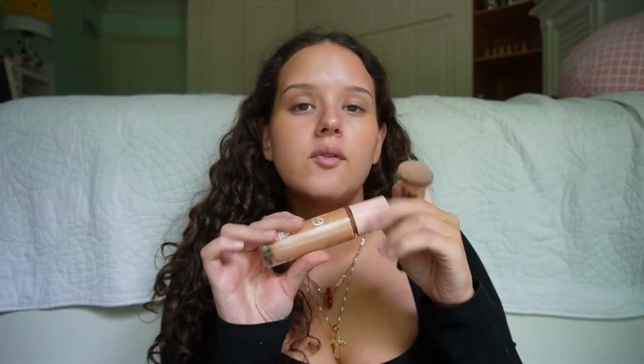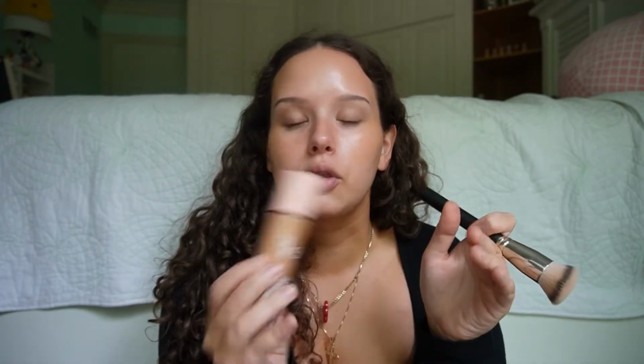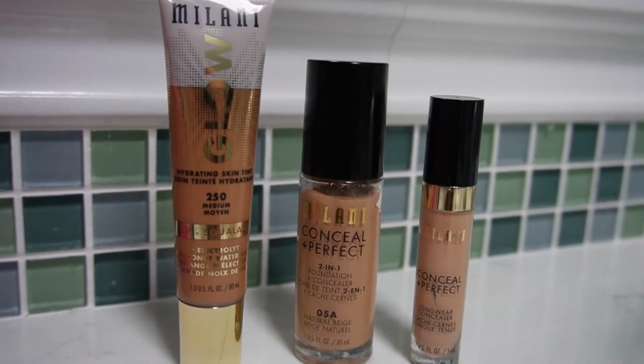Be mindful, this does have a little coverage to it, a tiny bit, but it's going to leave a cast on your face, so you need to be mindful of the shade, like get the right shade. Next, if you are looking for a skin tint or foundation, for a skin tint, I really recommend this Milani one. It's very comparable to the Say Slip Tint.